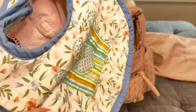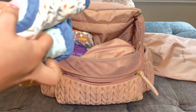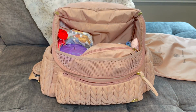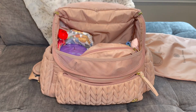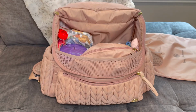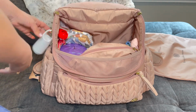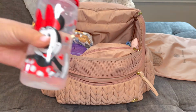The bib I cannot link because her grandma made it. This is a sun hat, but I'll try to link something similar if I can't find the exact same one for her hat as well. These are the diaper bags, like disposable bags you can throw away. Those are the refills, just in case you're at somebody's house and your kid has a stinky diaper and you want to be a nice guest and not stink up their trash.